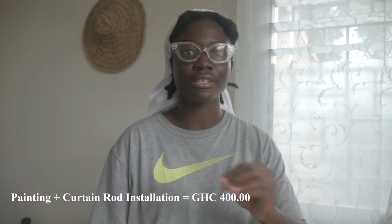Next, I got the curtain brackets drilled into the wall. I tried it myself and left some shameless holes in the wall, and so I had to find somebody, once again professional, to do it for me, and he did it for free. It was the same guy who painted for me, so that saved me some money.